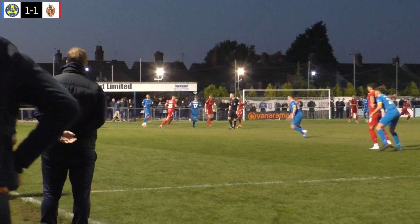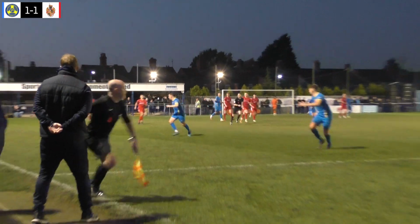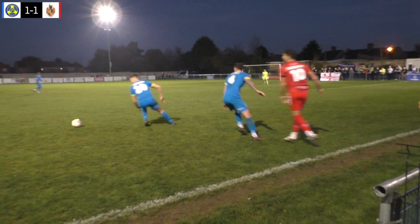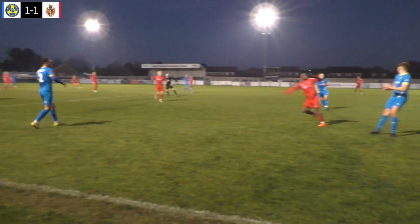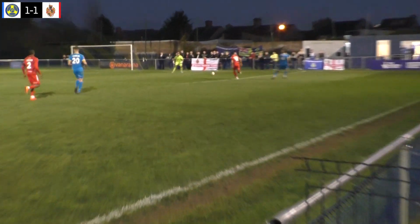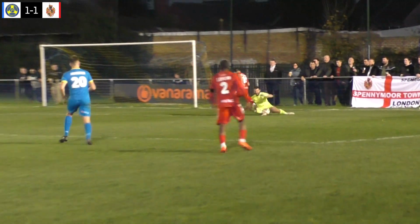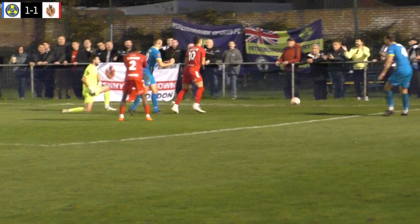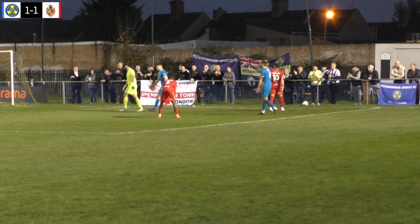Into the edge of the box, McCammon tries to turn on it. Lefudu steps in and wins it back. Or is there a chance for him to burst downfield now? That's a decent pass into Ramshaw. Ramshaw was closed down ever so quickly though, and then the clearance, or attempted clearance, is charged down, and Ramshaw's closing down again, the goalkeeper, and Ramshaw has got a goalkeeper in a bit of a mess here. Ramshaw trying to get there, the goalkeeper can't get it clear, and in the end it's out for a corner.